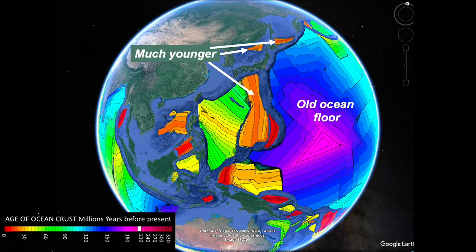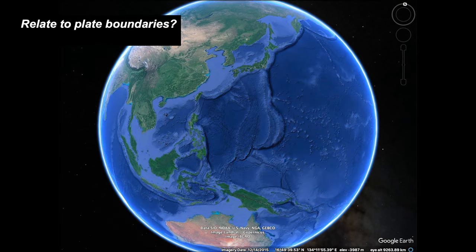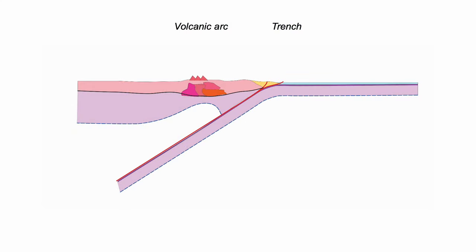But there are patches of much younger seabed, areas of young rifting and local seafloor spreading. So what's going on? These young seafloor patches lie next to the volcanic chains themselves formed along the plate boundaries. The young patches of seabed are on one side of the volcanic arcs and the plate boundaries are on the other. Let's see how that looks in a hypothetical profile.